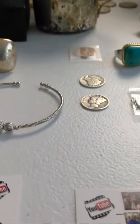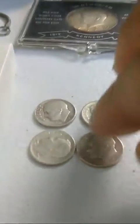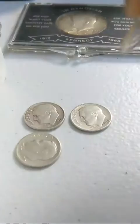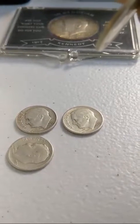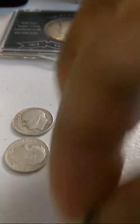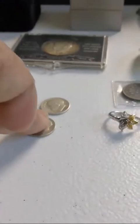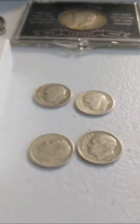Which one? Oh, it was the dimes, the Eisenhower dimes. When I saw these, I was just like, wow, that's really weird. Someone just threw miscellaneous dimes in there. But as I've told you guys before, if you turn your dime to the side, and you don't see any brown or copper color, that lets you know that you most likely, 90% sure, have a silver dime. All four of these are actually solid silver dimes.